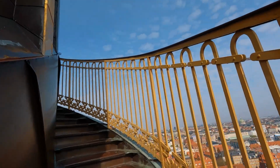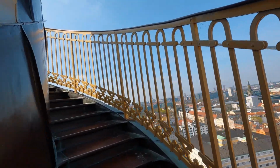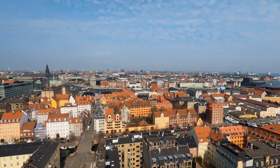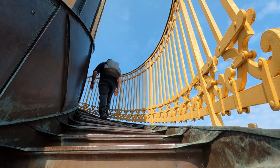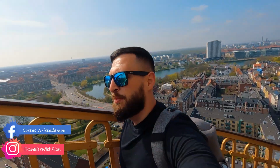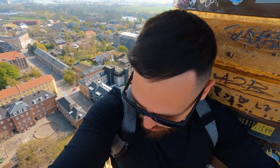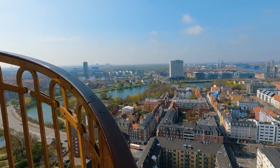So I'm heading up to the top now, which is the most beautiful tower to climb because you've got all the views open. I'm not sure what to expect when we reach the top, but this is absolutely mind-blowing. Look at this, guys. What a view. I believe these are actually the best views of Copenhagen, from the Church of Our Saviour. This is crazy, you're going all the way to the top. Look at this. Holy shit.